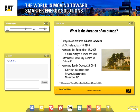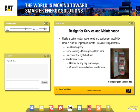So what do we need to do to be positioned to manage not only our standard facility maintenance and standard practices, but how do we design for service and maintenance in the event of an outage? Having a design that is better matched for your power needs and equipment capability is crucial. Having the plan for the unplanned events, what is your disaster preparedness?